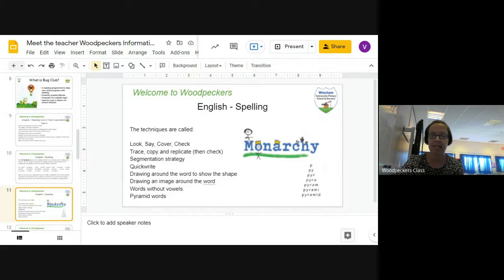These are some of the techniques that we use in spelling. So if your children are struggling with spelling, then these are some of the things that will help. Pyramid words, look, say, cover, and then check, or writing things like images around the words, or drawing around the word to show the shape.